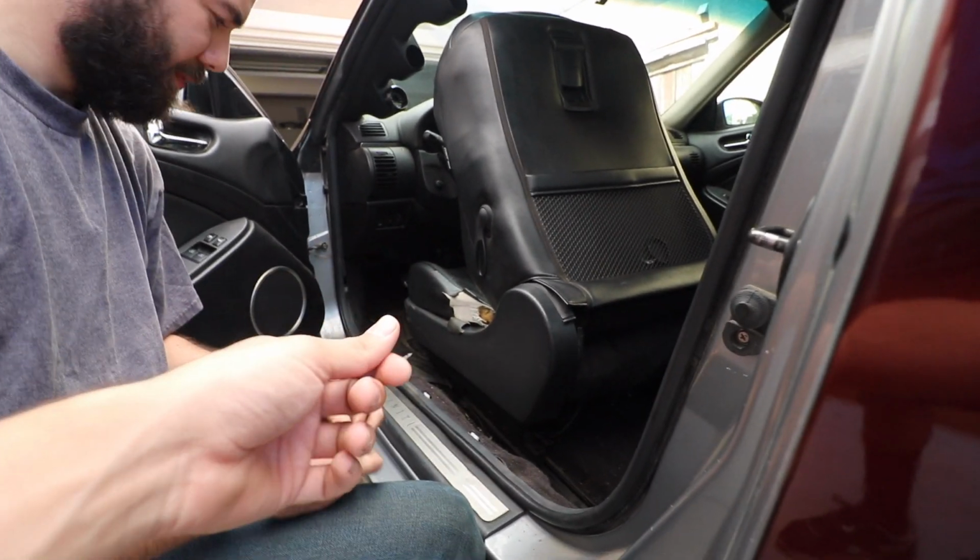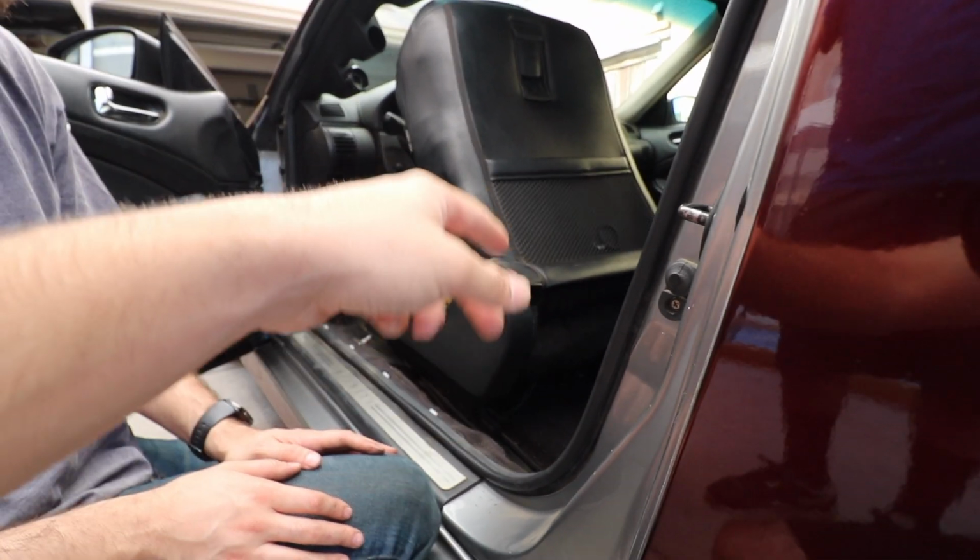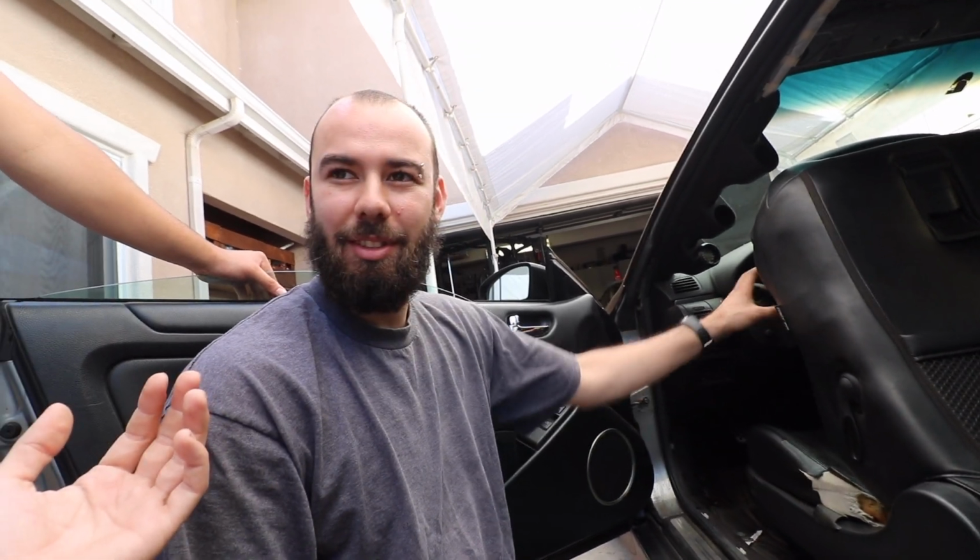And when you disconnect everything, make sure not to yank on it, because we are going to be using the actual seatbelt. And you can order resistors to cancel out the airbag light, but it's already on, right? Been on because of the salvage title. Steering wheel, it's fine. Don't worry about it.